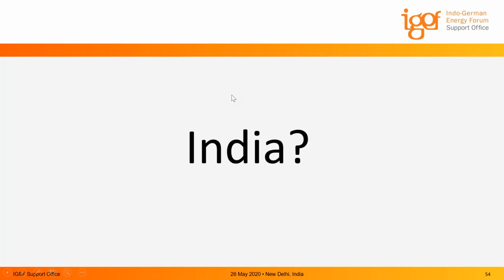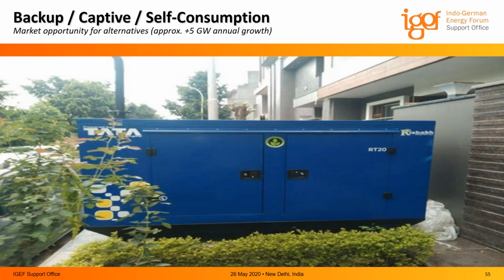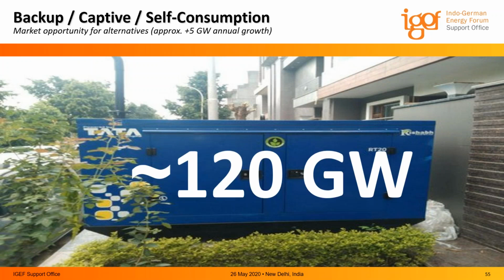And yes, with this, I would like to end, and I'm eager to hear more on what can be done in India. I'm always fascinated about the amount of diesel gensets you have in this country. I don't know why this number is not often published, but we have bought a report, and it says 120 gigawatt. Can you believe that? It's hardly believable for me, but that is what the latest report shows. With a 5 gigawatt annual growth, isn't that amazing? That's one third of the whole capacity of the country.